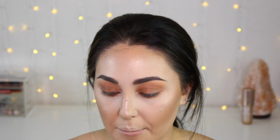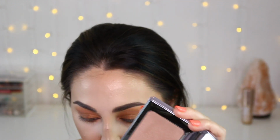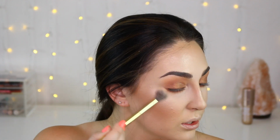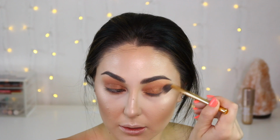Perfect. And then I'm gonna take this one, which is the Natasha Denona one, on a different brush. I'm gonna be using a Morphe one. This is the Morphe Y14 brush, and I'm just gonna pick some up. This one's an even more precise brush, so I'm just putting it closer to the eye area like this.